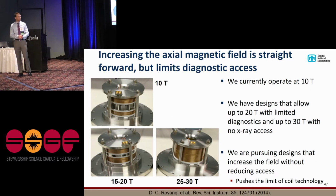We were also looking into modifying our magnetic field coil technology. We typically operate with this 10 Tesla magnetic field coil. We've done a couple experiments with these 15 and 20 Tesla coils, just initial testing. We haven't really integrated them into a full experiment yet. And we even have this 25 to 30 Tesla coil design that exists, but it limits our diagnostic access.